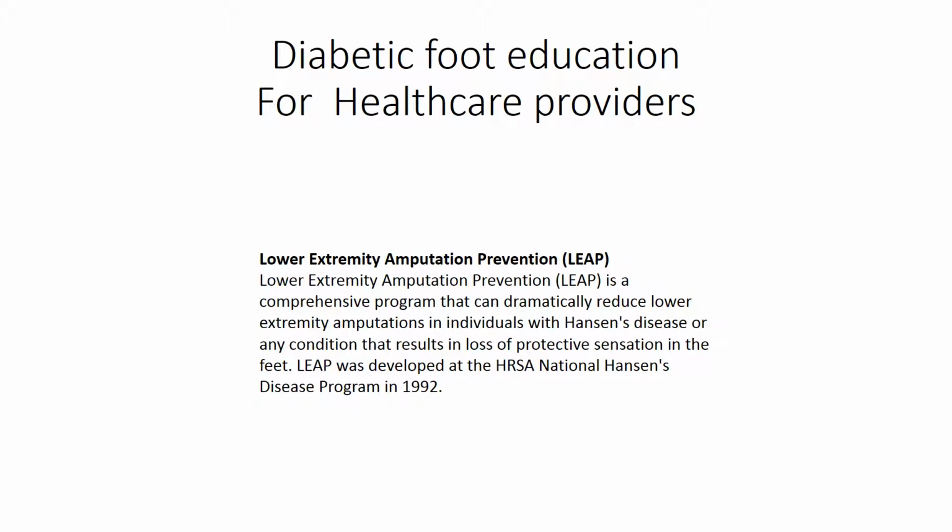There's diabetic foot education for healthcare providers, and there's the lower extremity amputation prevention program, which is a comprehensive program that can dramatically reduce lower extremity amputations in patients with Hansen's disease or any condition that results in the loss of protective sensation, especially diabetics. This program was developed by the HRSA National Hansen's Disease Program in 1992.